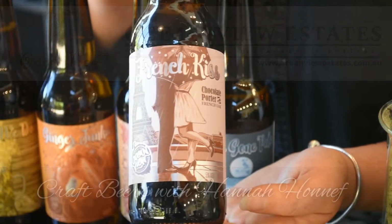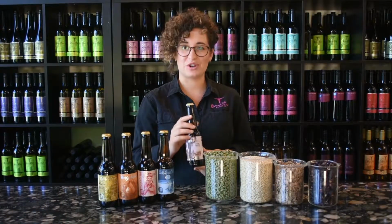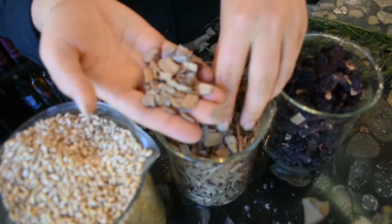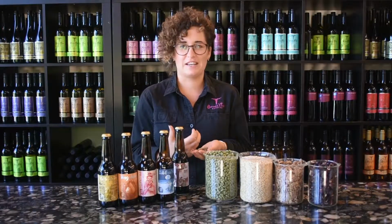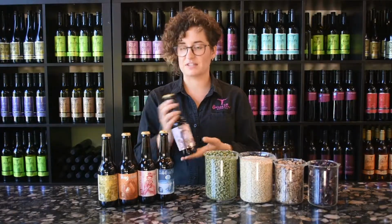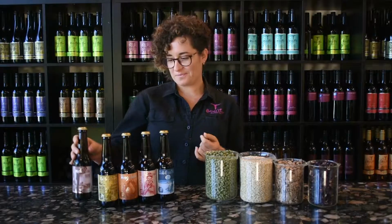So this one is our chocolate porter, which I call the French Kiss. It's a little bit cheeky. We're using chocolate in with dark malt, so you get this really lovely richness. And we're also using our French oak, which I have some here to show you. So this is actually oak chips, and French oak has a really beautiful vanilla character which goes perfectly with the chocolate, which is why I've combined the two flavours. And so really rich, really decadent, but also very smooth. So if you like your dark beers, then give that one a go.